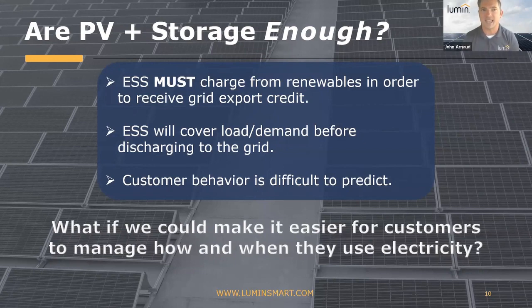And you might say, yep, I'll talk to the customer at point of sale. We'll tell them, August and September between 6 to 8, try not to use any big appliances, really just leave it to lights, refrigerator, internet, let that battery discharge back to the grid. But customer behavior is extremely difficult to predict. And customers, solar customers like myself, can be very forgetful. This is a long-term play.